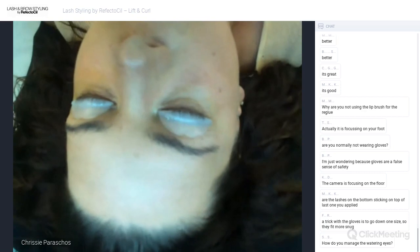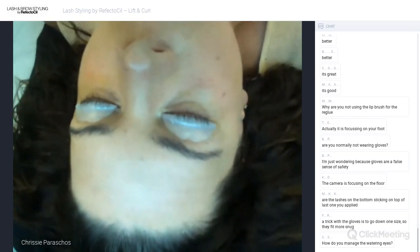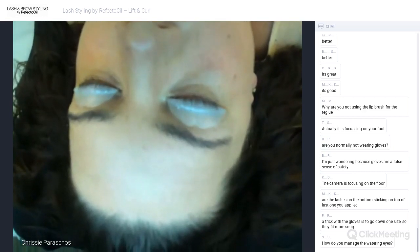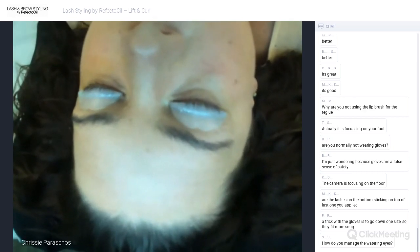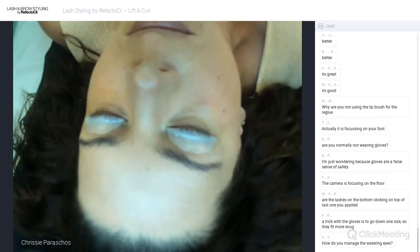So the watering eyes. While we're trying to fix the camera, I haven't proceeded on step number 2. We're just trying to fix the camera and make it less blurry. This is going to irritate you guys as well, trying to see the procedures. But how do you manage the watery eyes? As I mentioned, I took away the black pads because maybe they were just pushing into her eye.